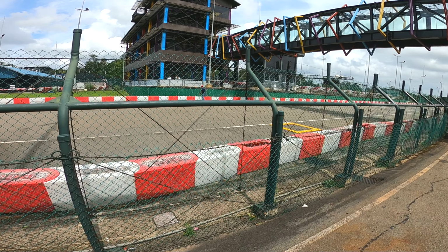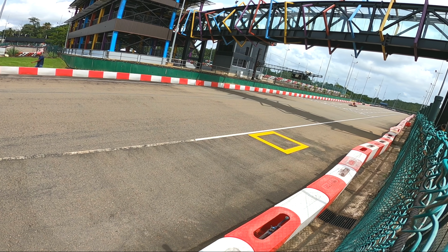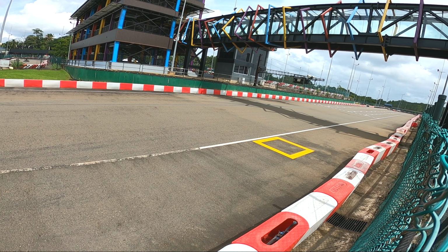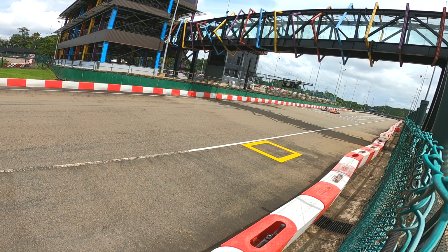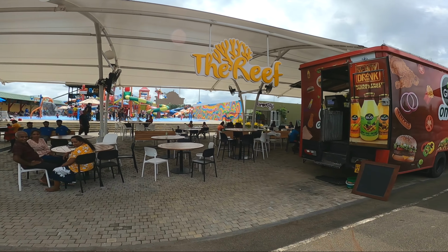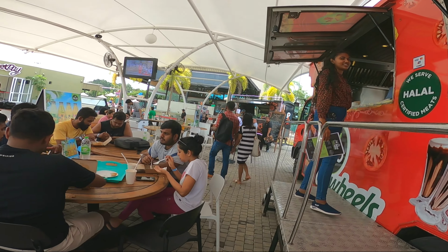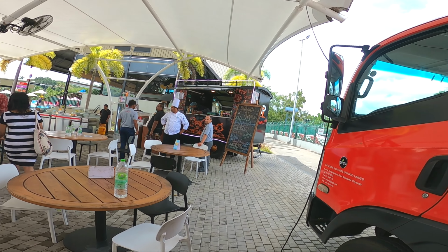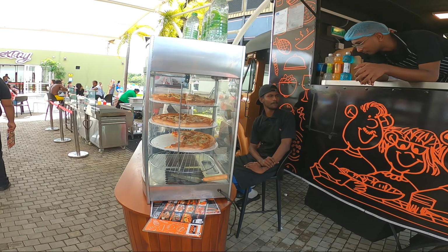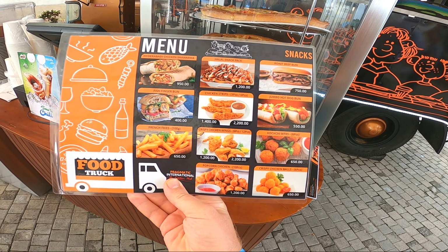There is a go-kart track right next to the water park. Here is another fast food restaurant menu.